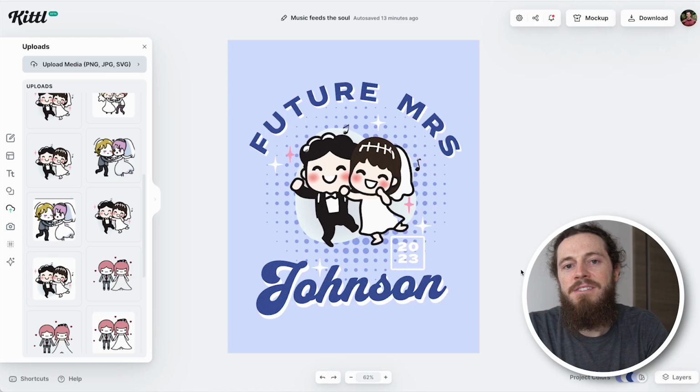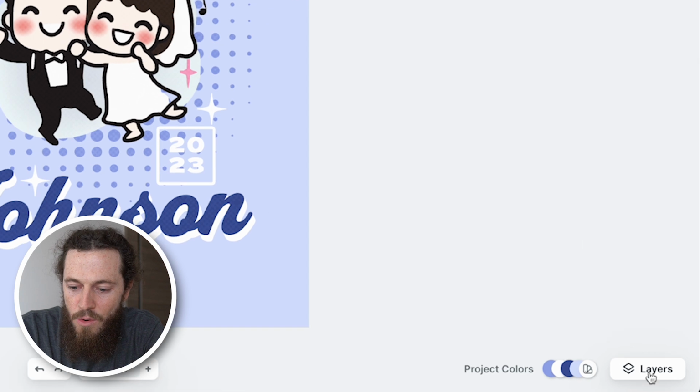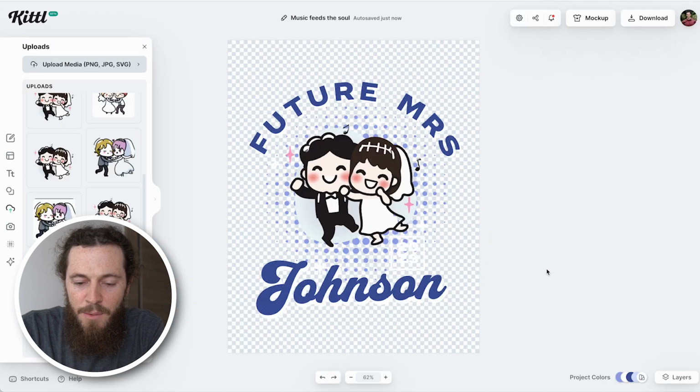After you've completed your design, you are ready to download it to your computer. The first thing you will want to do is remove the background here. So go to the bottom right hand corner, select layers, and then scroll down to the bottom, and next to background you can turn the background off. And now we are ready to download it.